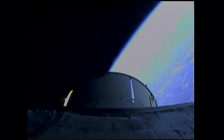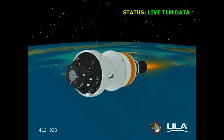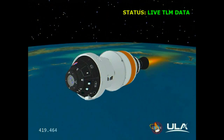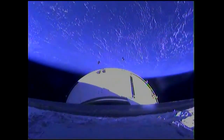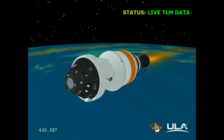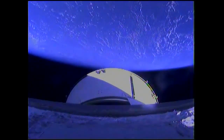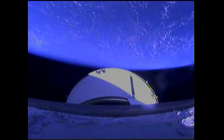Everything going extremely well. The first two critical milestones have been accomplished, and we are now processing telemetry from the Orion spacecraft through the tracking and data relay satellite system. Coming up on the 7-minute mark into the mission, Orion and the Delta IV upper stage, now 127 miles in altitude, some 700 miles downrange from the Cape Canaveral Air Force Station. Reports here in Mission Control indicate that Orion's guidance systems are up and running in good shape.